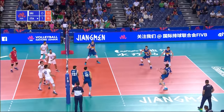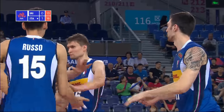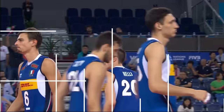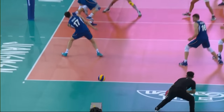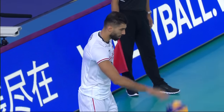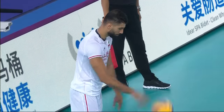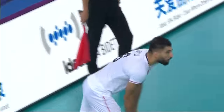16-13, second set here. Gafford comes through, touch off the block. Well, Italy look a little bit bemused. Gap's down to two again. A little bending back of the fingertips there. So with the service line again is Mohamed Mousavi Sayed.